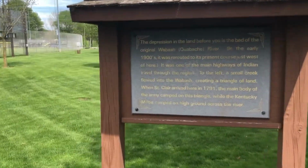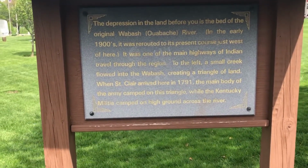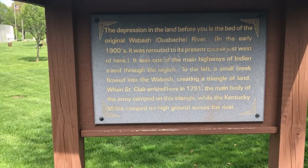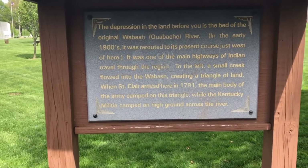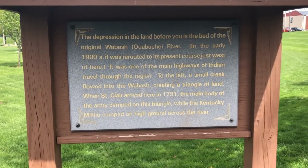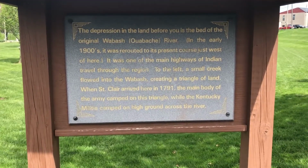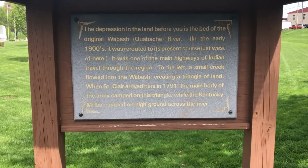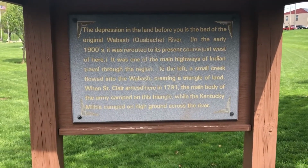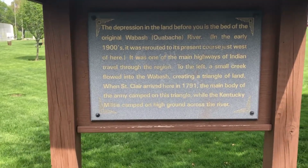The depression in the land before you is the bed of the original Wabash River. In the early 1900s, it was rerouted to its present course just west of here. It was one of the main highways of Indian travel through the region. To the left, a small creek flowed into the Wabash, creating a triangle of land. When St. Clair arrived there in 1791, the main body of the army camped on this triangle while the Kentucky militia camped on high ground across the river.